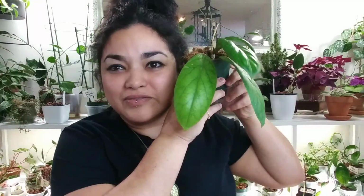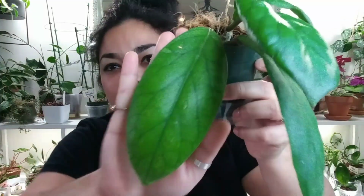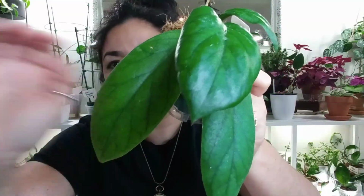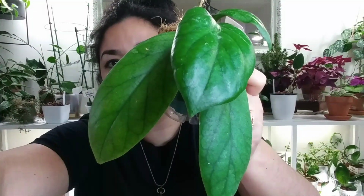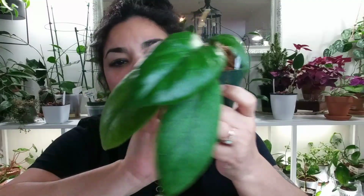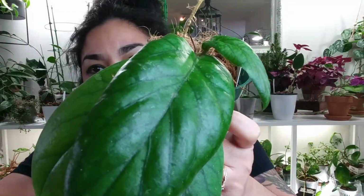Isn't this gorgeous? If you do the face test, this is the newest leaf. No, these two are new. This is the oldest. It's kind of yellow, but look how beautiful. This is flipping gorgeous. The veining on those is amazing.